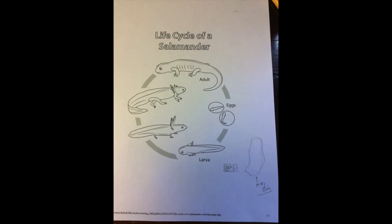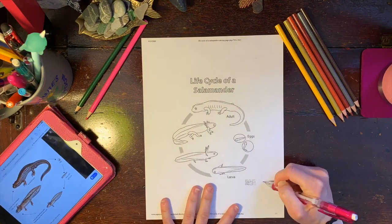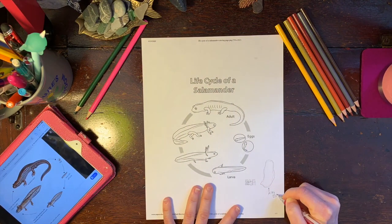So you see this little milky blob that I drew. So that is the egg case that is in the pond. You can see it looks like a little small cloud in the water. So that's a little egg case the salamander laid in the pond. Now I'm going to draw that back in. So that's how it starts.